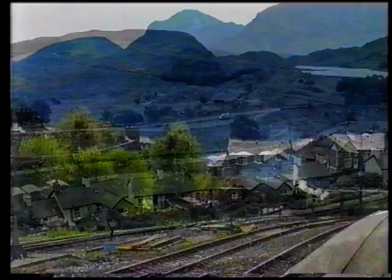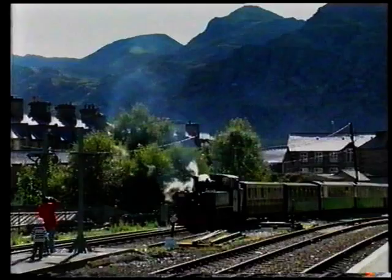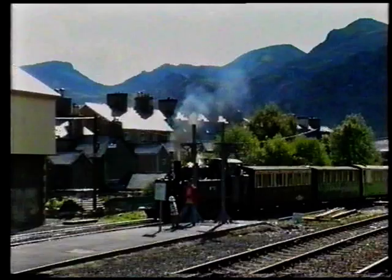The Ffestiniog Railway now has a new terminus at Blaenau, on the site of the Great Western station. The slate mountains still remain and serve to remind us that without the efforts of so many over the last 150 years, Wales would have been a much less interesting place, both for tourists and railway enthusiasts alike.